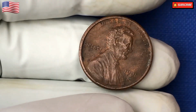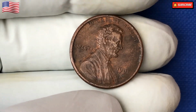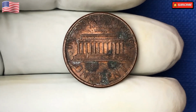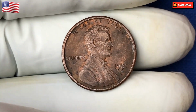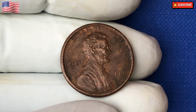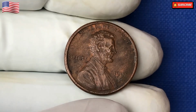The 1991 double die error is one of the most prized errors among collectors because it is relatively rare, and finding a well-preserved specimen can be challenging. When this type of error occurs, the coin becomes a unique piece of numismatic history, one that collectors will pay a premium for. Coins with noticeable doubling, especially those that show strong distortion in the design, can fetch a much higher price than their standard counterparts, but that's not all.